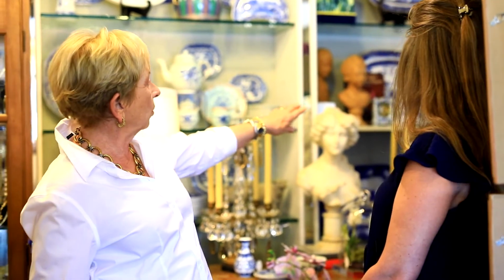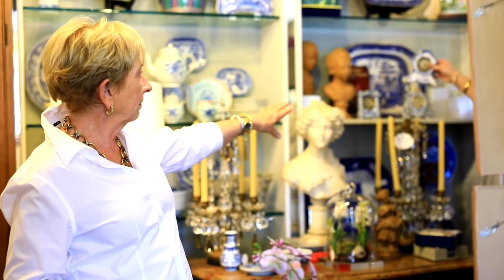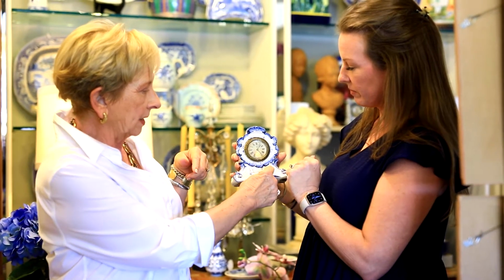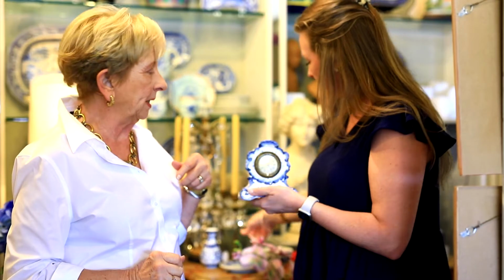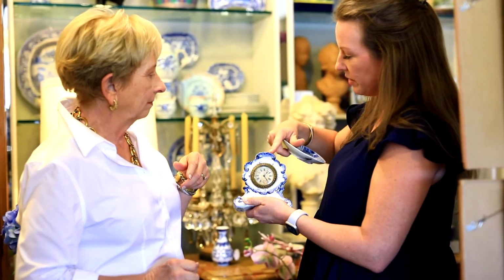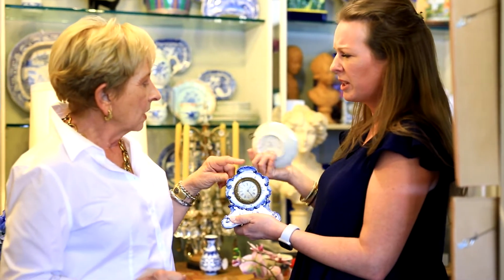We have three little Delft clocks to our right here. These are cute. The detail on these is exquisite. You see the little ships and the windmills here, which is a pretty big identifier of Delft pieces. Windmills, Delft. Also, I feel like the lines on Delft ceramics. Is this a pottery or porcelain? This is pottery.